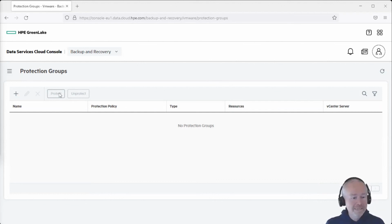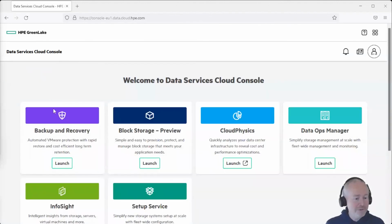How cool is that? That is backup and recovery, data protection as a service. And believe me, there are many more services coming, but like I said, that's another discussion.